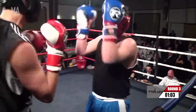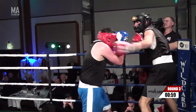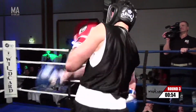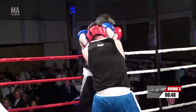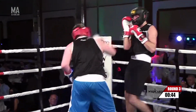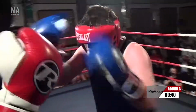Again, Murray now trying to outwork McLeese. A good right hand there by McLeese coming forward. Murray now starting to drive his man back against the ropes, trying to establish and be the boss in the middle of the ring. Both men again fighting square on. It is toe-to-toe in this contest here.